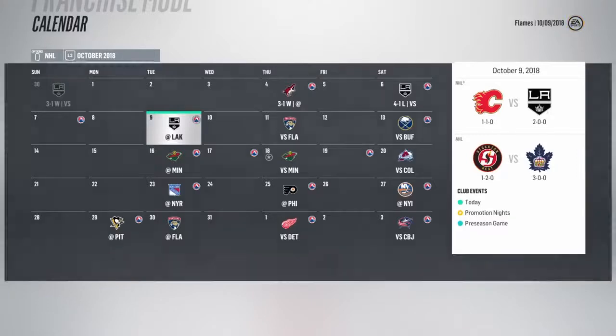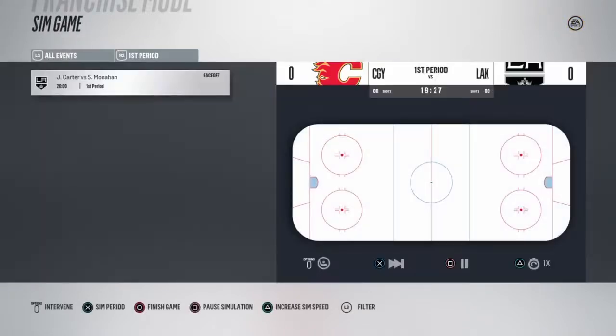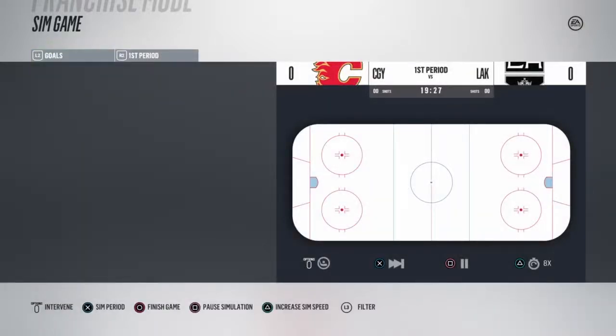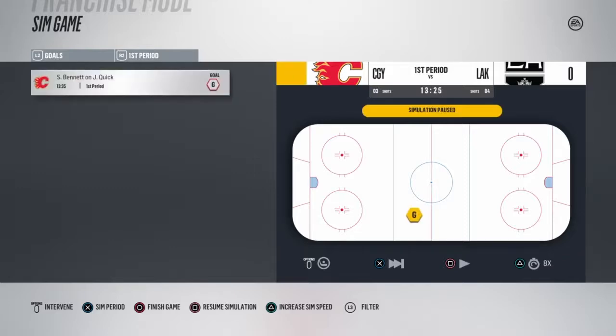So let's get game number 3 of the season going. We are exactly .500. Obviously, we're only 2 games into the season. So this is a big season. This is a big season for the Calgary Flames. We want to be winning as many games now, so we can be in a better position come April.